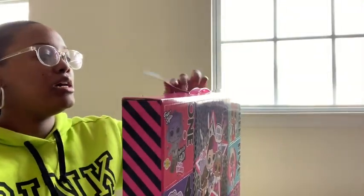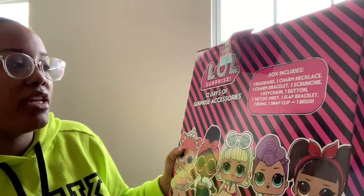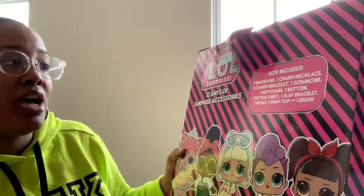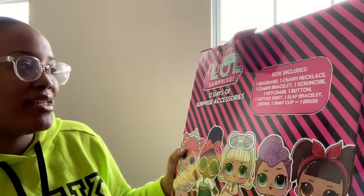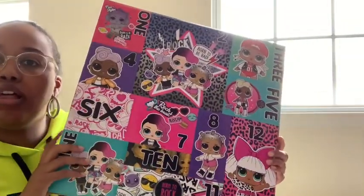The price was $9.99 as well. It says the box includes one headband, one charm necklace, one charm bracelet, one scrunchie, a keychain, a button, a tattoo sheet, one slap bracelet, two bows, one snap clip, and one brush. And they're all LOL themed. So I purchased that for Skylar.